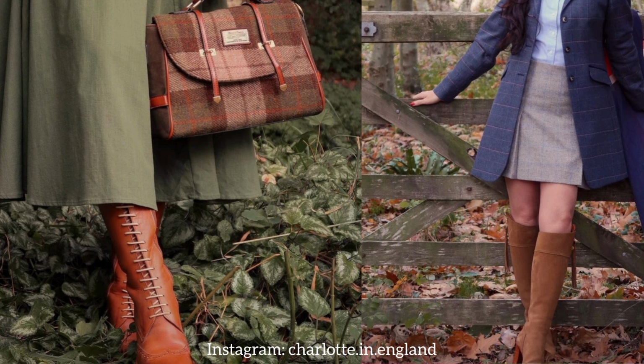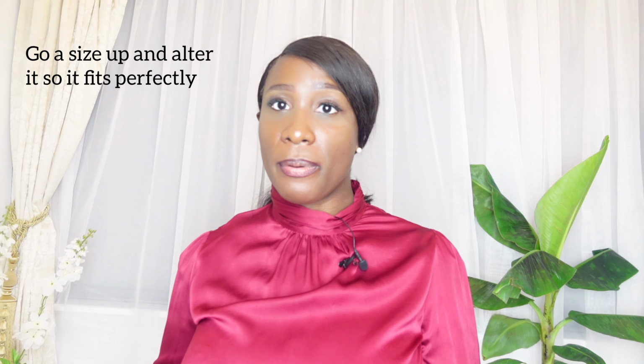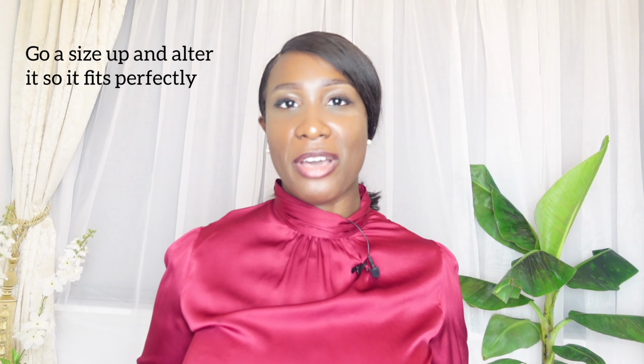In order to always maintain elegance, avoid baggy clothes and also avoid creating looks such as the hippie look, and don't wear things that are so tight that your bra and your panty line starts to show. Sometimes you may purchase an item of clothing such as a blazer which fits perfectly on the body, but the sleeves are too short, so it makes it look like it doesn't fit properly at all. If that's the case, I advise you to go a size up and alter it so it fits you perfectly. Wearing clothes that look too small really again just strips away the elegance, so does wearing anything baggy.